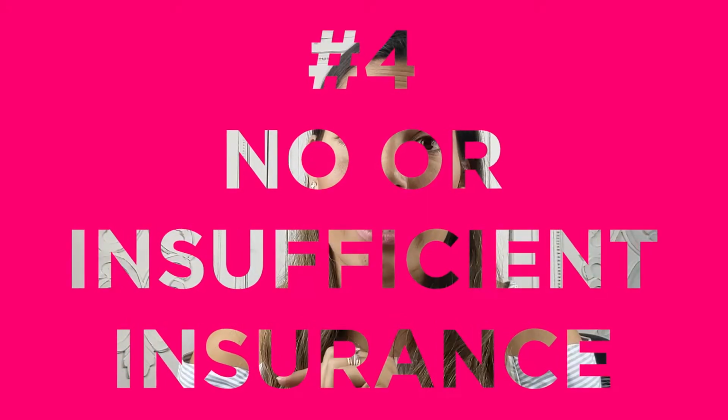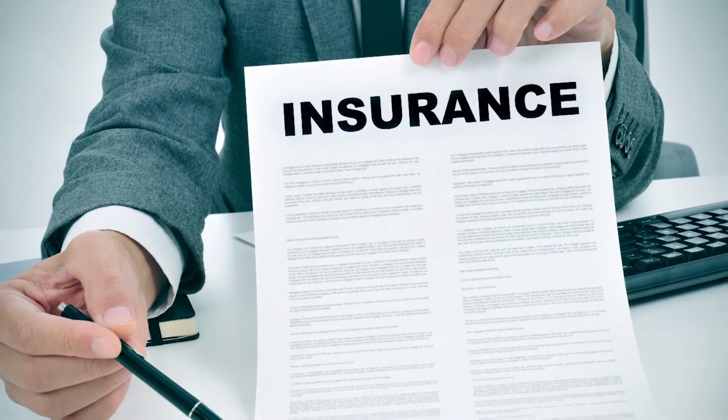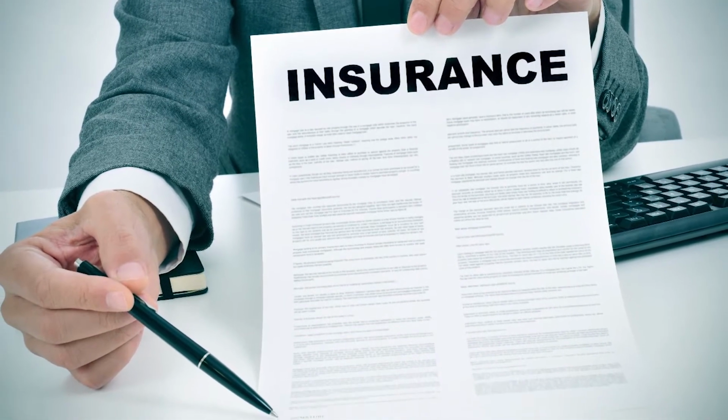Another red flag is no or very little insurance. Insurance for a contractor is so important because if they mess anything up or you sue them, you want to make sure that anything that happens on the property is covered by their insurance. So please make sure to ask if they're insured, and if so, for how much. With insurance, make sure that if they don't have sufficient coverage, you're responsible for anything that happens on your property.